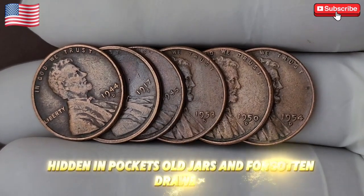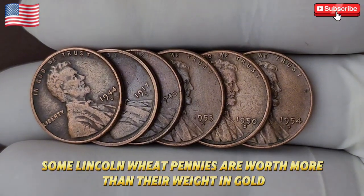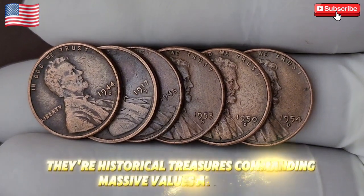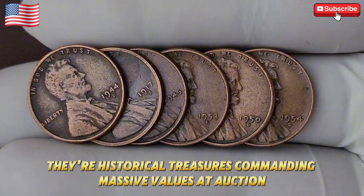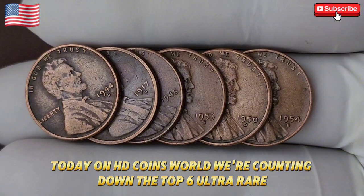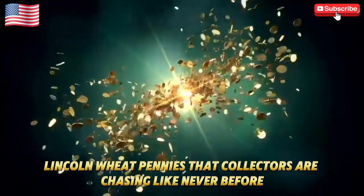Hidden in pockets, old jars, and forgotten drawers, some Lincoln wheat pennies are worth more than their weight in gold. These aren't just coins, they're historical treasures commanding massive values at auction. Today on HD Coins World, we're counting down the top 6 ultra-rare and most valuable Lincoln wheat pennies that collectors are chasing like never before.